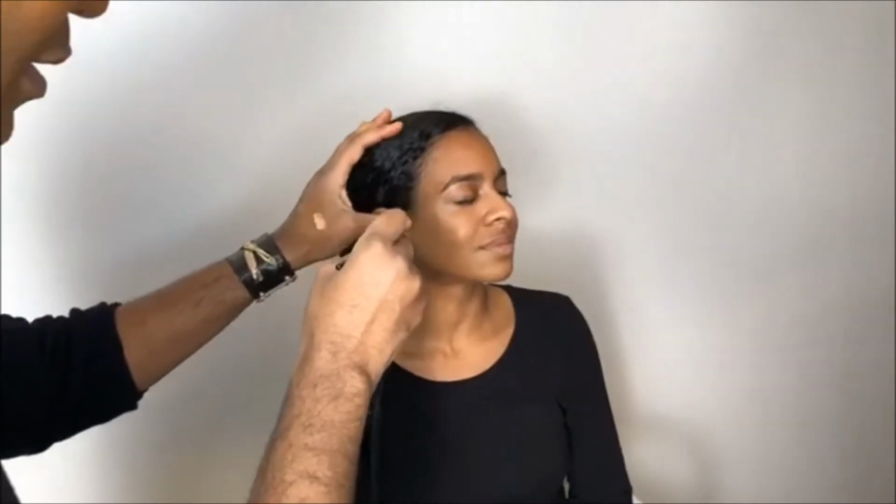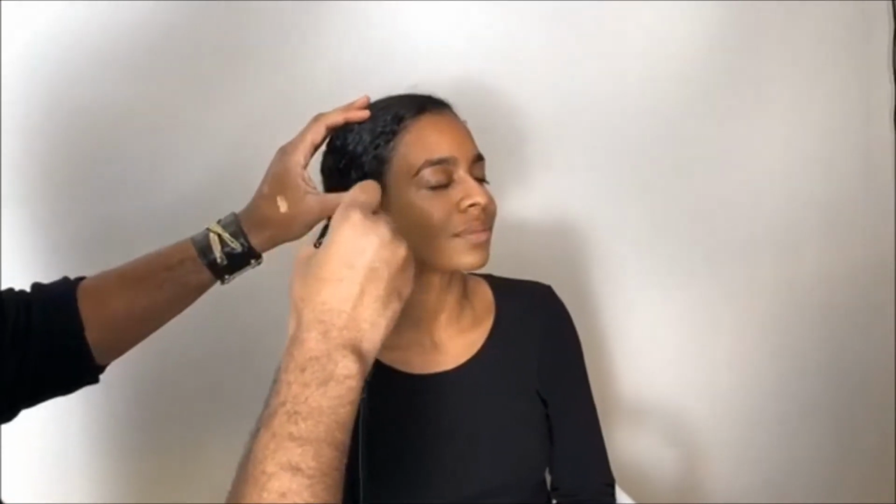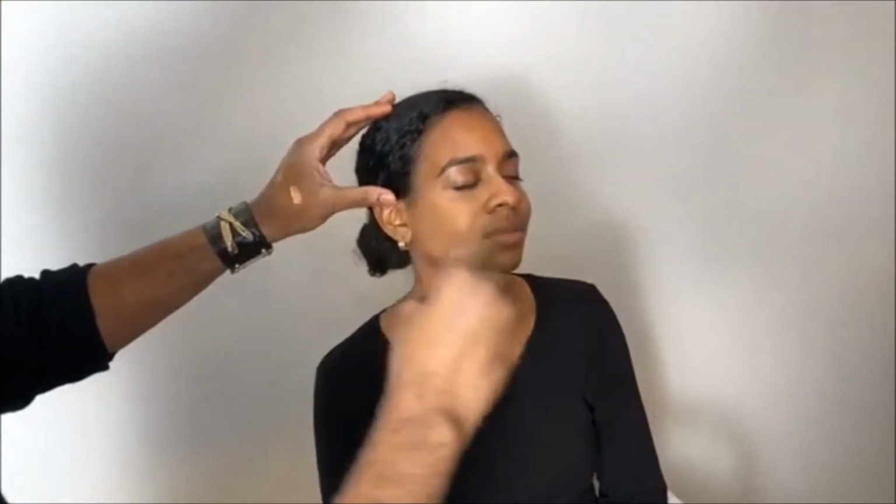So turn again, and what I like to do is focus on the areas that have the discoloration. Even when I do mine, I focus just on the spots. Like I said, I had a peel 2 days ago, so I have a big peel patch on my skin, and that's what I focused on first. So see, you guys, how I'm just going back and forth.